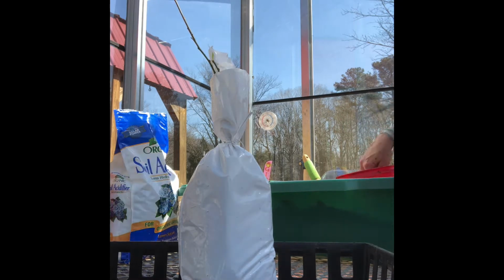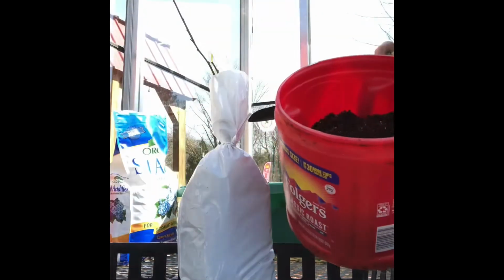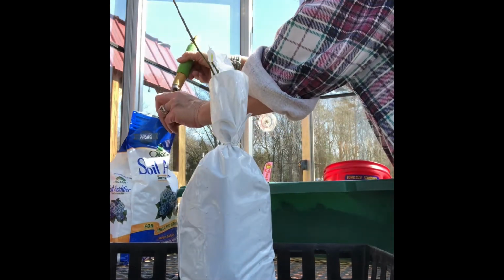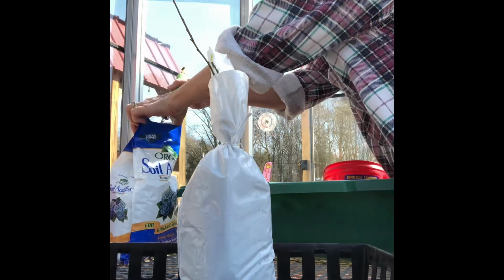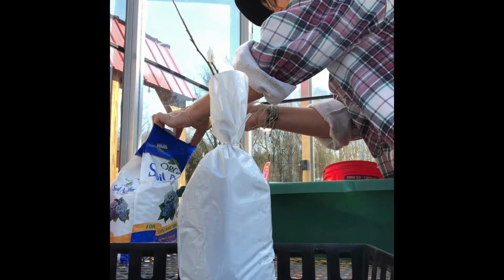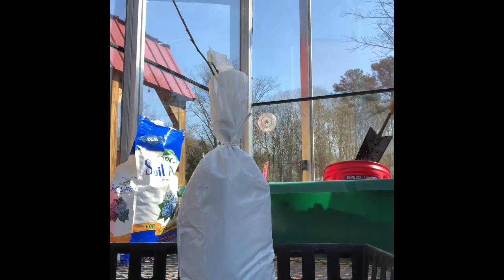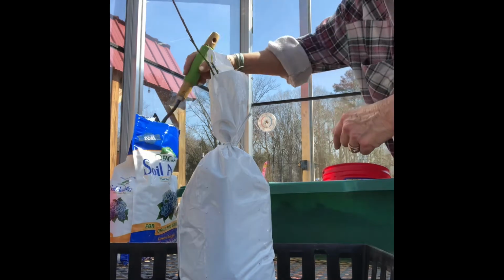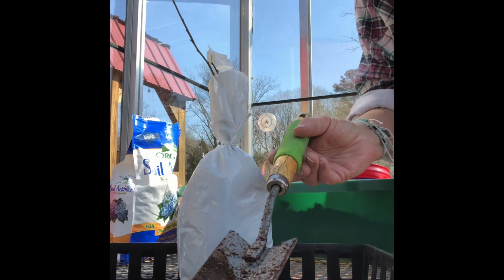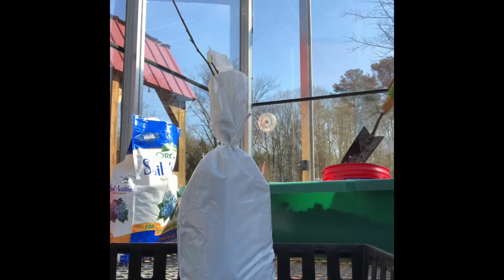Okay, we need to add, I have my container about half full of soil. So we are going to go in here and we're going to just eyeball about what a half a teaspoon would be. Let me just show you what they look like. They're little granules. That's what they look like. So we only want like half of a teaspoon to just give it a little bit.